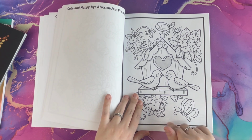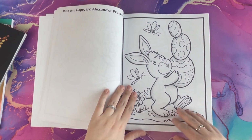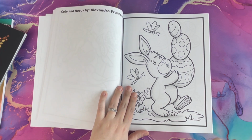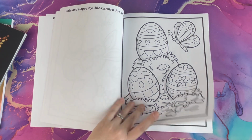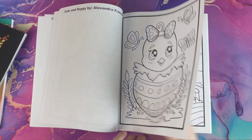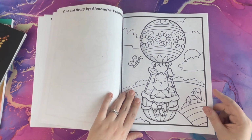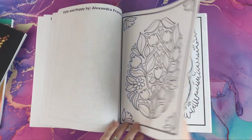It's almost getting to the point that if I just see somebody's picture posted, I can go, oh, that's Alexandra Franzis, which I think is a compliment to the artist, because it really shows that their unique artistry is starting to come through. And she definitely has her own unique style. And these books are so popular.